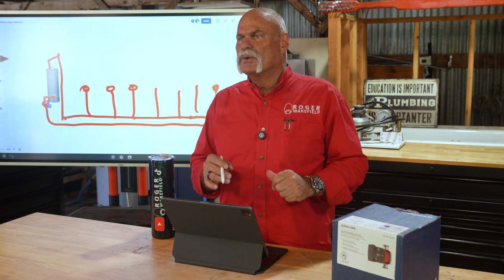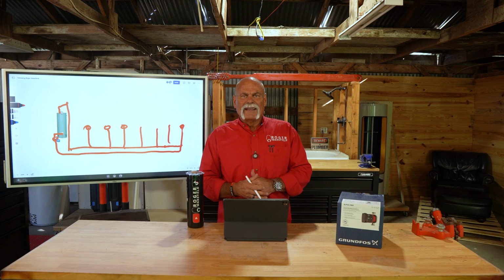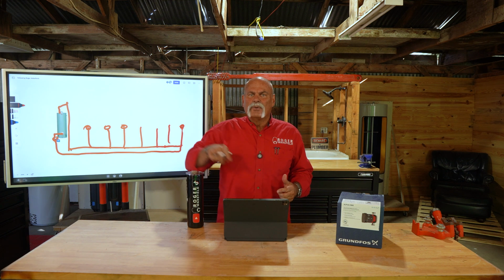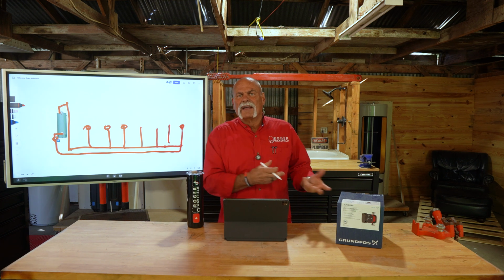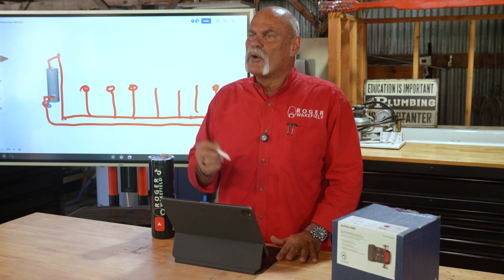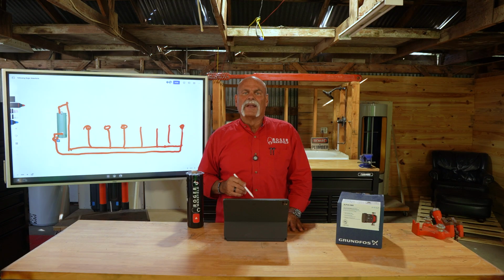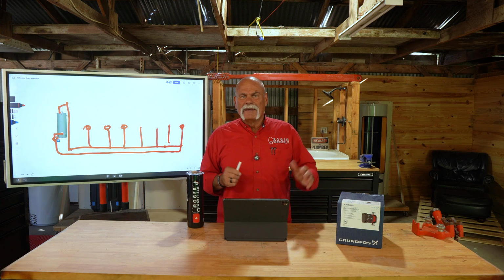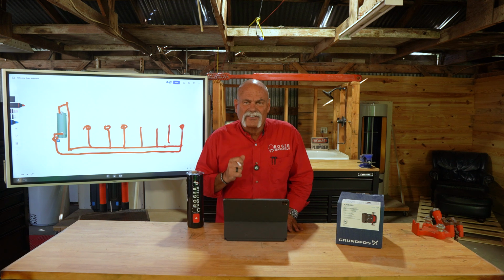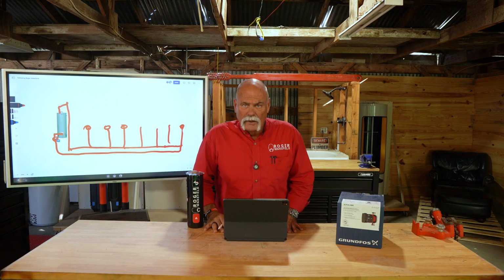So in order to install one, this is how you would do it. But if you've got that dedicated return line, and a lot of plumbers, I hate to say this, they do a return line with just a check valve and let it draw through. I want a circulation pump there. I want to know that it's drawing in the water, keeping that hot water system circulating like it should. And to me, the Grundfos Alpha HWR is exactly the tool you need to make sure you have hot water where you want it, when you want it.